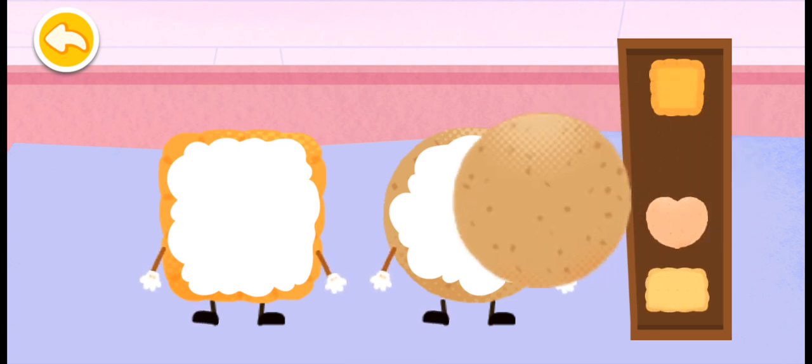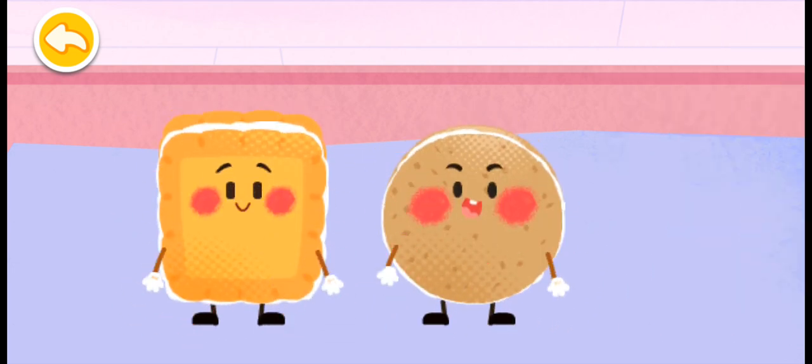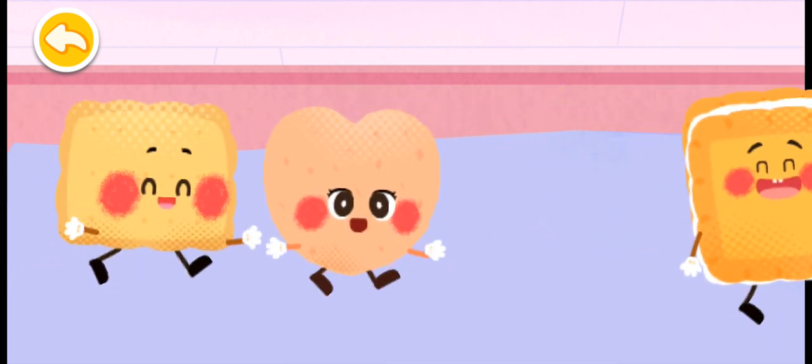And pick an identical shape. Look, they have become sandwich cookies.